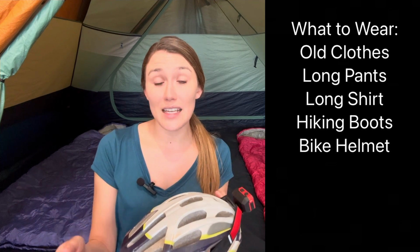The rocks here are really slippery, and you want to make sure when you're caving that you always have a good grip. So this is probably the number one thing I would recommend that you bring to Maquoketa Caves State Park, especially if you're doing the crawling and the tight squeeze type caves.